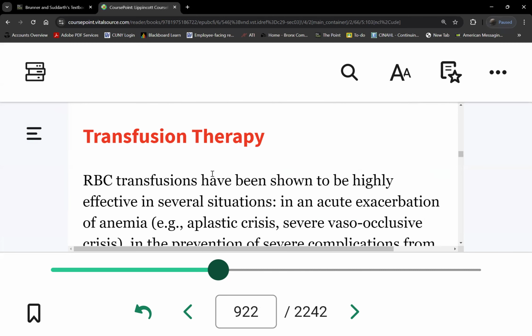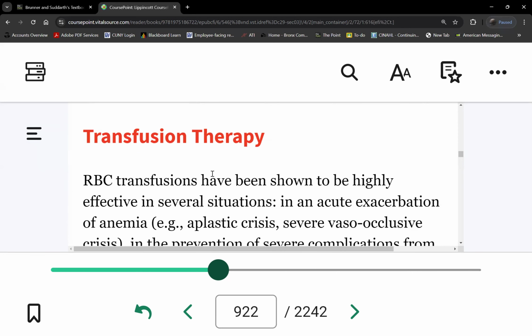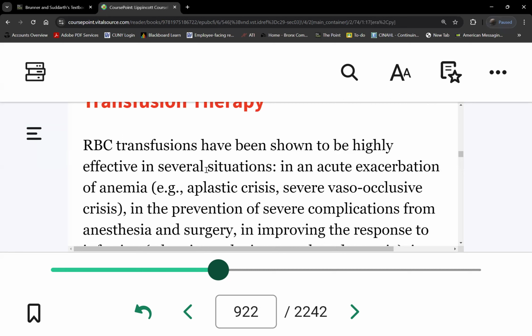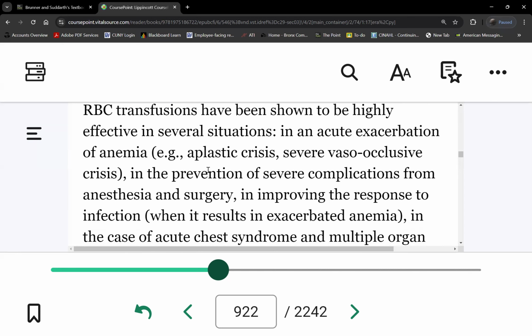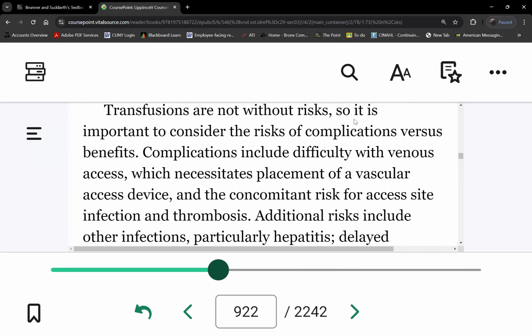Let's go now to transfusion. One of the reasons these patients don't live long is that every time they go into a crisis, they usually require a transfusion, if the blood counts are so low. And in one of these transfusions, they'll probably get some serious reaction, and that will cause an early death. So like I said, transfusions are not without risk.